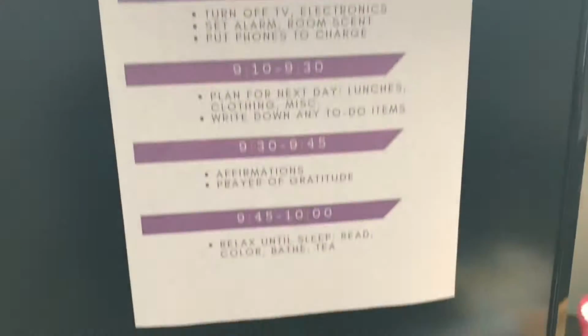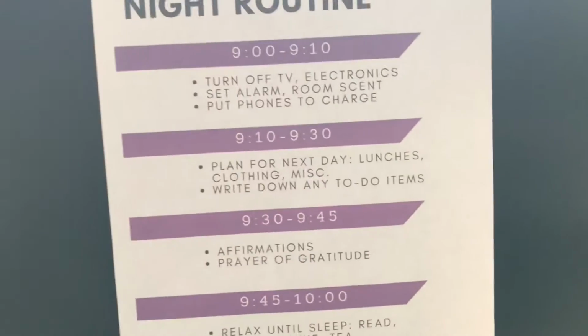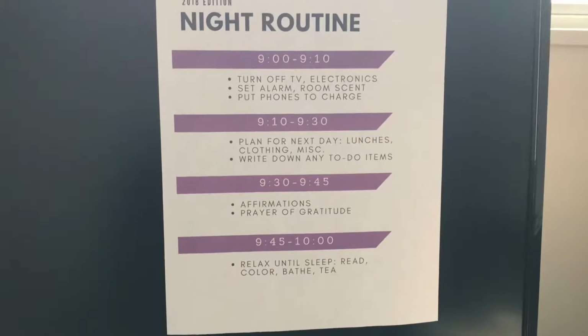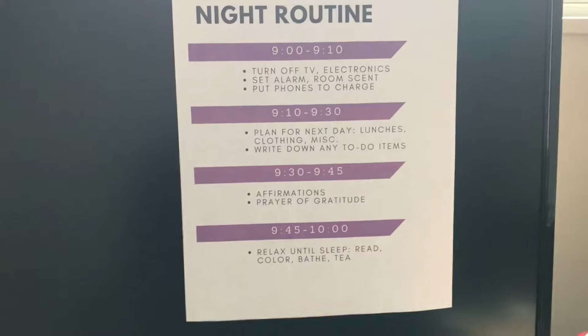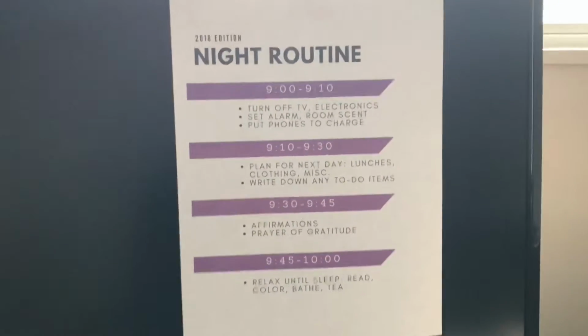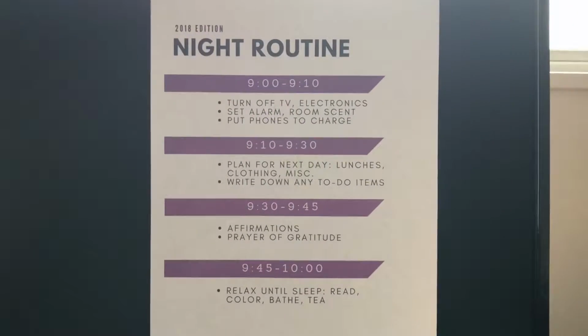Alright, so here's our night routine. You can see we made a cool little sheet to help us see what it is. And right now our designated bedtime is around 10 p.m. So that means 9 p.m. is when the routine is supposed to start. Now, how often do we start right at 9? That's debatable. But this is the goal that we're aiming for.